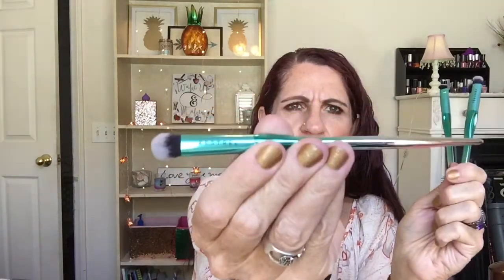And then I have one last set of brushes. These ones came from Marshall's. They're so pretty, and it's by a brand called Kestrel. I had never heard of the brand before, and I think this was like $5 for the set. So you got a fluffy brush, and then a little smaller one, and then an even smaller one, and then your angled eyeliner brush. And they also had face brushes, but I didn't need any face brushes, so I just got the eye brushes, but they're so pretty, and they were like $5.